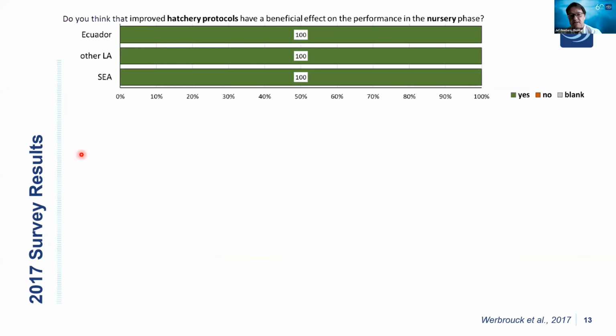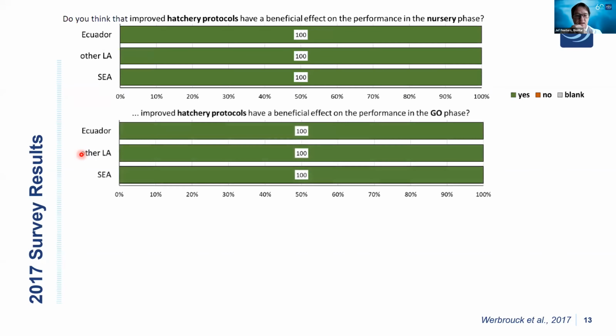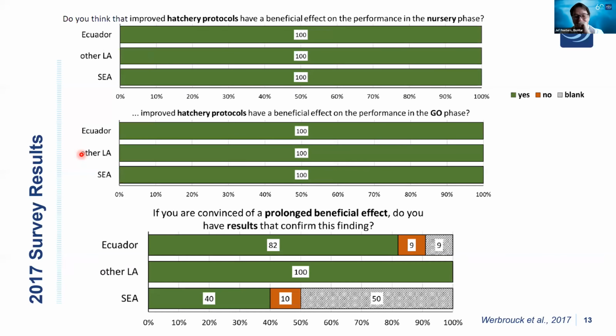So this is the perception of the people. Do you think that a good hatchery protocol, including feed, will give you a good result afterwards in a nursery phase? Everybody in this survey responded yes. The same was asked for the grow out phase, and they all responded that yes, improved hatchery protocols will have a beneficial effect in the grow out phase.